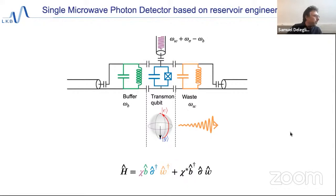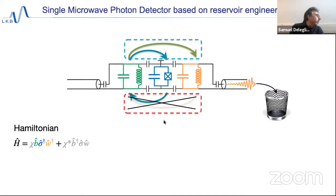So the very important thing about this process is the reciprocal process here, the Hermitian conjugate. You see that this is the process that would require an excitation in the qubit and an excitation in this waste cavity to be allowed. And because this waste cavity is very strongly coupled to this measurement line, as soon as an excitation is created in here, it escapes, such that the reciprocal process is totally forbidden.